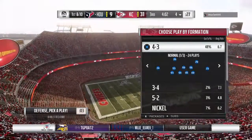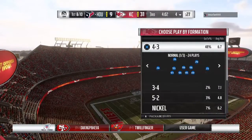Do people use grease boards, or you mean the magic marker boards? Yeah, those two. Richmond.